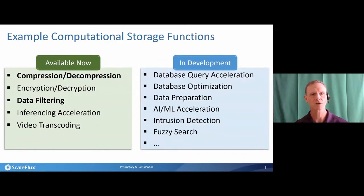The types of functions that could be pushed down into the drive or into a computational storage processor are things that are going to be done on a large portion of the data set, or maybe aren't handled very well in a general purpose processor and can be handled better in a hardware engine, such as compression, encryption, and even data filtering, inferencing, and video transcoding, which are things that Scaleflux and others have brought to market today. In the case studies, I'm going to focus on compression and data filtering, which are the features that we offer.